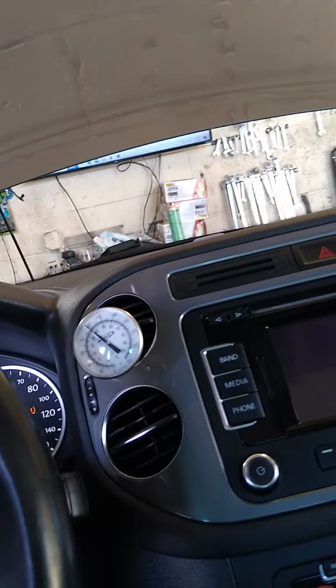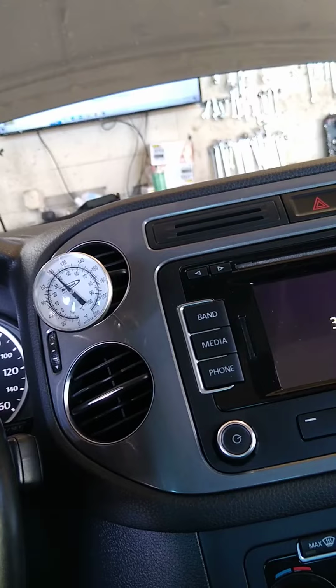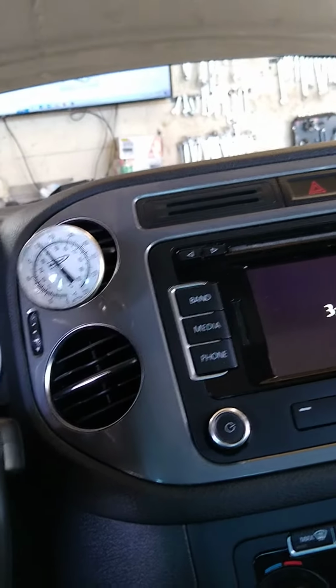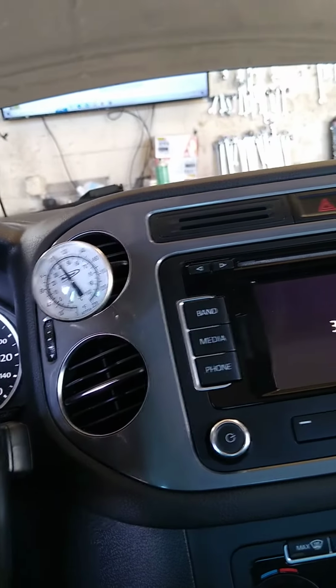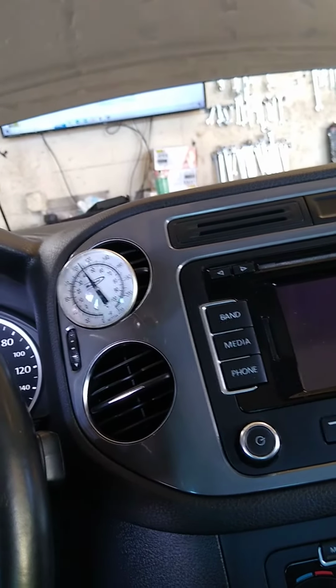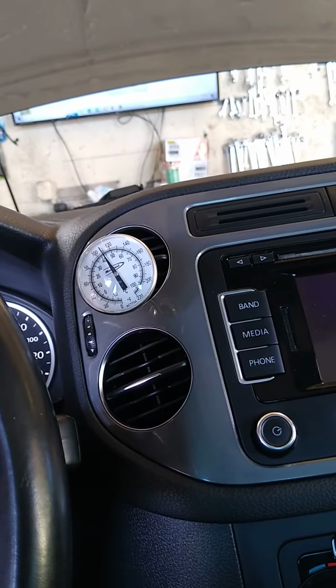So this 2012 Tiguan has a poor heat distribution from the vents. It seems like it works, but I'm guessing it's a clogged heater core. And I think between 115 and 150 was the average, I forget, something like that. So we're hitting 110 degrees right now at idle.